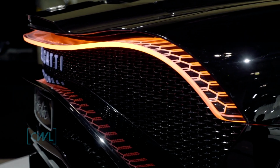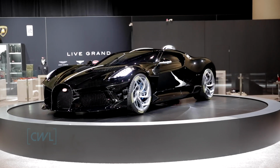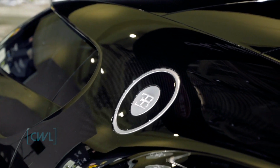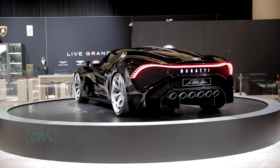It's probably fast as fuck. I don't know the correct speed of it or anything, but just looking at it, I can tell it's faster than the Veyron, faster than maybe the Divo, probably faster than the Chiron, maybe even the Sport. But until then, we just get actual numbers of it.